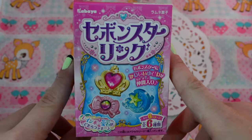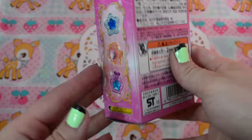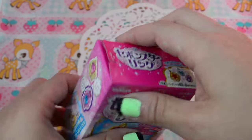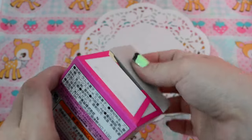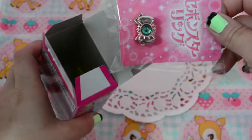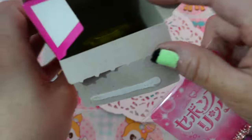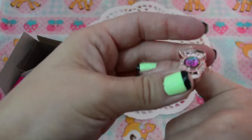Okay, so I looked at the little pamphlet and these are called star rings. So I'm going to go ahead and open this one and see which one I got. So you could get any of the ones shown. I want the pink bow, but we'll see. We got, oh, we got the green one. So that's still pretty though. Is there anything else? Oh, they give you candy. Yay.